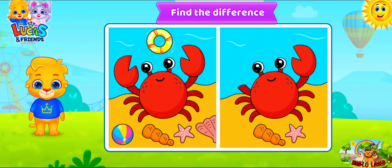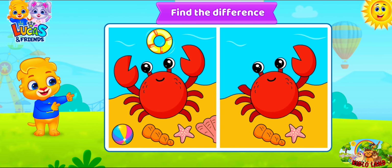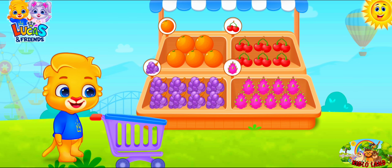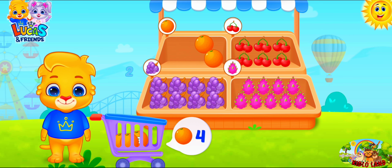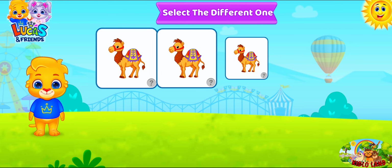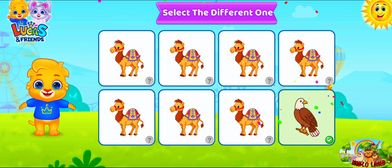Find the difference. Perfect. Can you help me get some fruits? 1, 2, 3, 4. Select the different one. Woohoo!